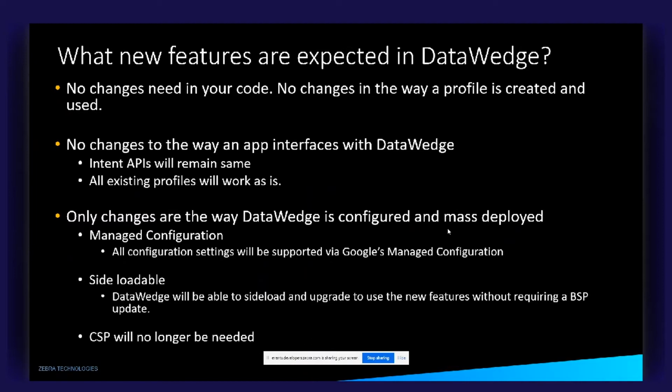I talked about managed config, and also DataWedge is distributed with the device today out of the box. We will continue to do that. DataWedge is a core component, a very valuable tool in MDNA. We'll continue to distribute it with the device, but we'll also make it sideloadable. That means a new version is there, and you should be able to download and update DataWedge without having to wait for the next BSP update or the LG update. So that's kind of the best of both worlds. So you get it out of the box, and you also get to upgrade it as you need it.